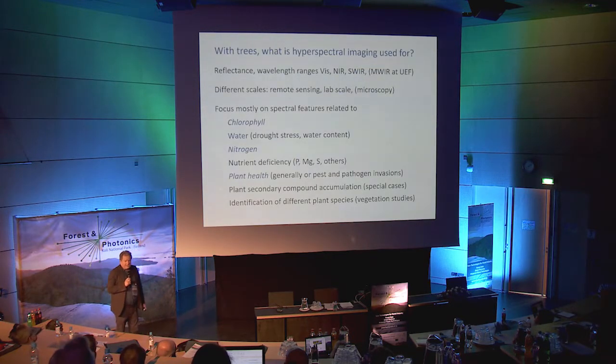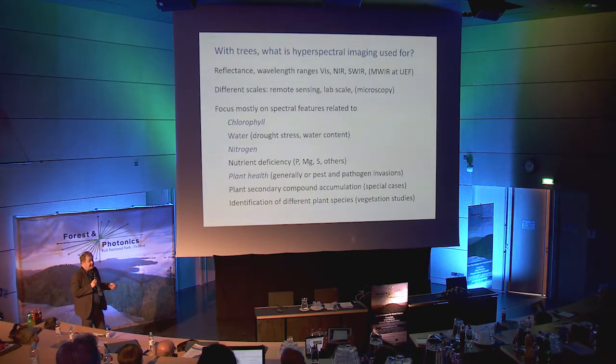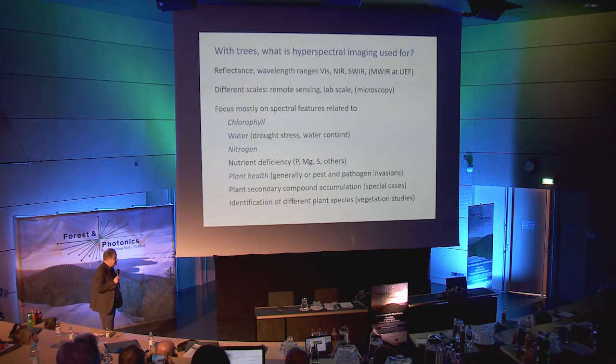So what is it actually used for? Technology in forestry and basically plant science. Most often you look at the reflectance. You can have different wavelength ranges, different scales, even microscopy. We are doing that. That's difficult, but this is collaboration with the Japanese optic giant Olympus.